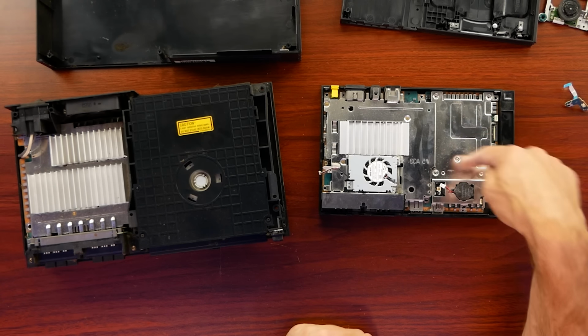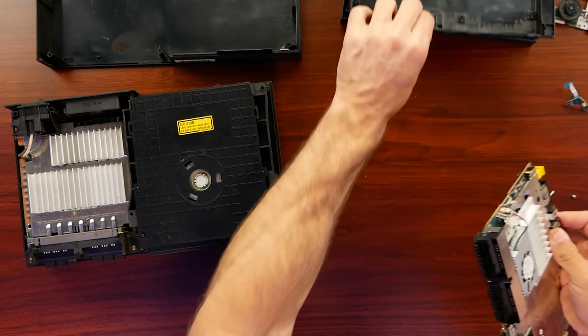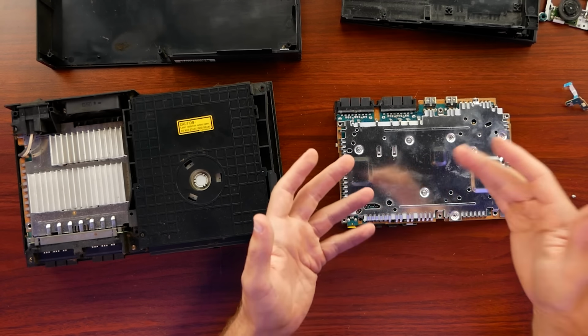So for the most part, I removed the screws for the laser assembly. We also had one smaller screw up here, and then the whole thing just lifts up out of the plastic. Like I said, the PS2 Slim is a pretty easy system to get apart. Some screws on the bottom, and then we should be able to see our board.